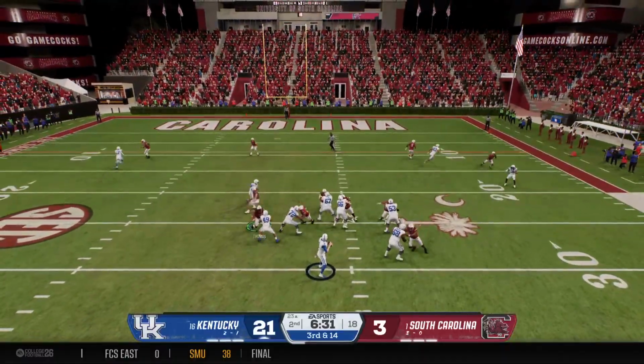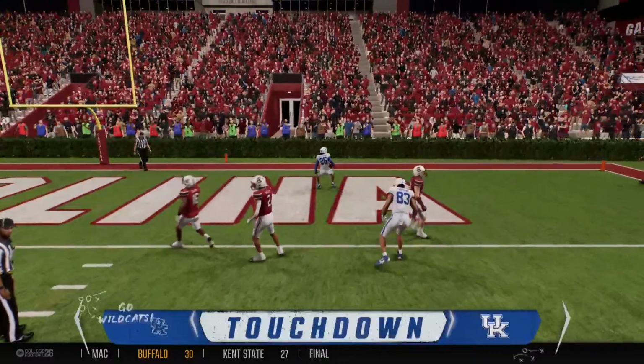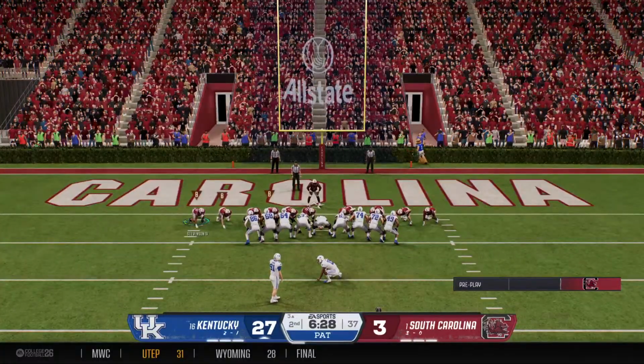Looking downfield, it's Boley. Tries to get it to the running back. He makes the grab. Touchdown, Wildcats. This offense is still clicking. So they'll try to add to the lead now with a PAT.